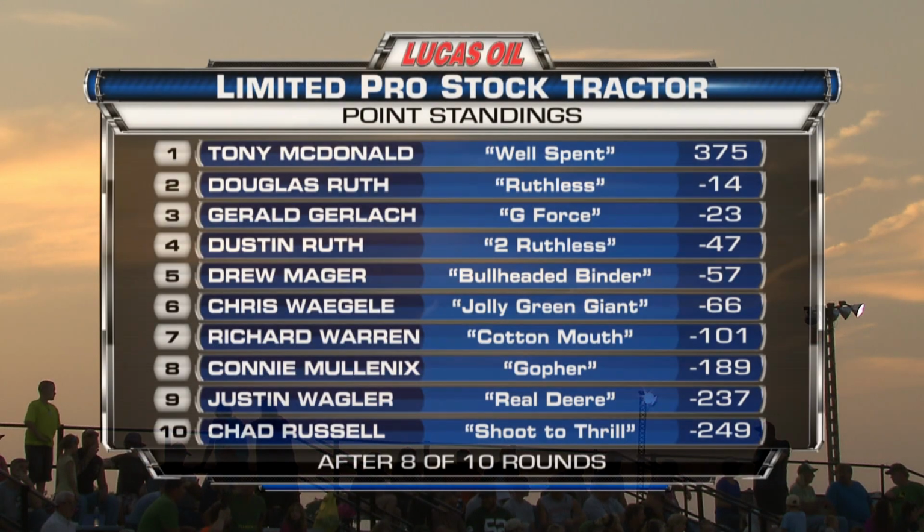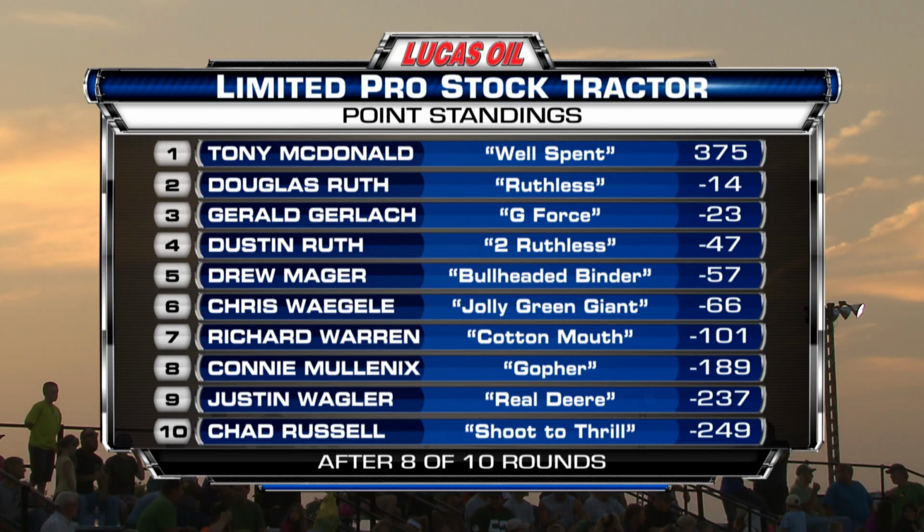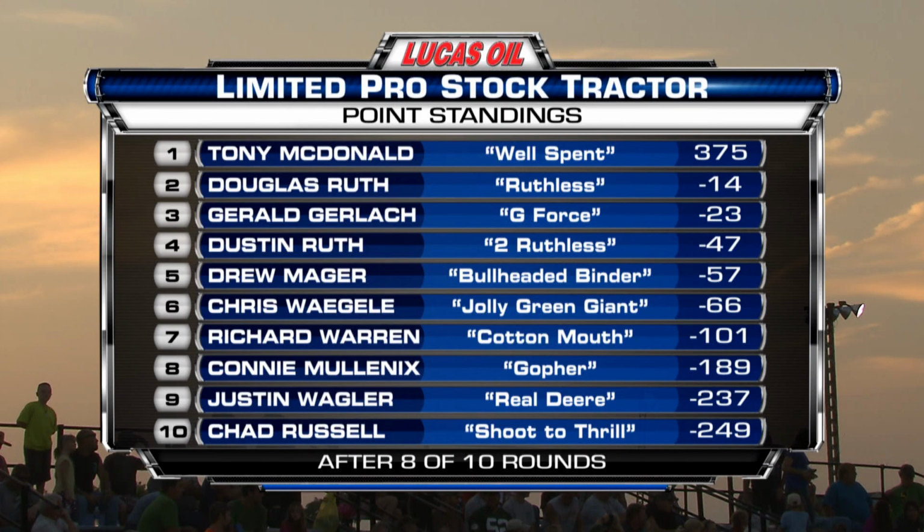And we take a look at the points here. It'll be a run right down to the very end, but now Douglas Ruth, Tony McDonald separated by just 14. Well, Justin Wagler, he's only been out 3 times this year, and he has 2 podiums, including this win, to show for it. Being the test hook has its advantages. Of course, he goes 340 feet, so they have to change the sled. He went a little too far, but you go back last in the class, you still figure it out. How'd you do it?